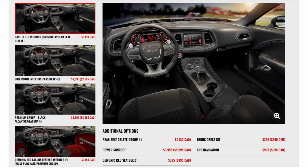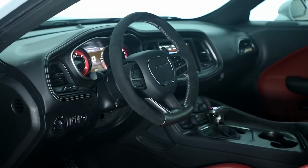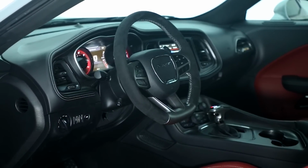Unlike prior years where adding the seats back cost just $1, here a full cloth interior with your passenger rear seat and seatbelt assembly will be $2,000 extra. The main package offering is the Premium Group, so it adds a black Alcantara and leather interior, but if you do pay for the Premium Group, demonic Red Laguna leather seats are a $0 option if you prefer those.